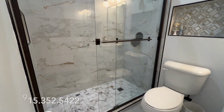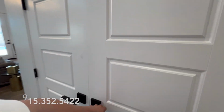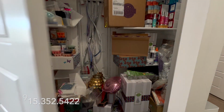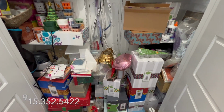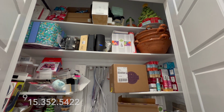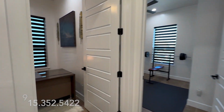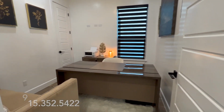If you wanted to build this home, I mean, you'd more than likely be in a similar price range, but you would not be in this community. So if you love this gated community and you were like, man, I want to live in Heritage Farms so bad, you wouldn't be at this price range for this square footage. So that's the benefit of getting a home that's already resale.